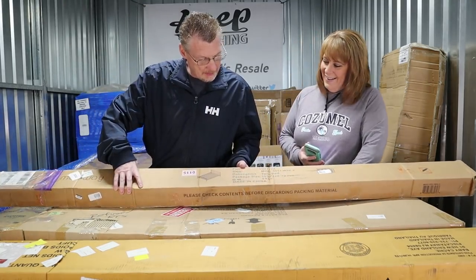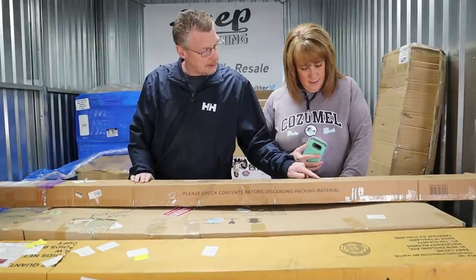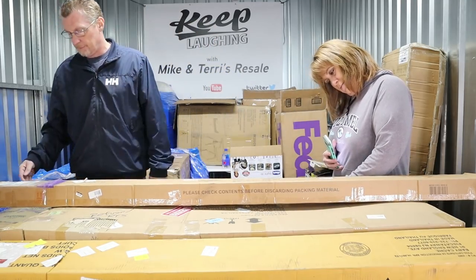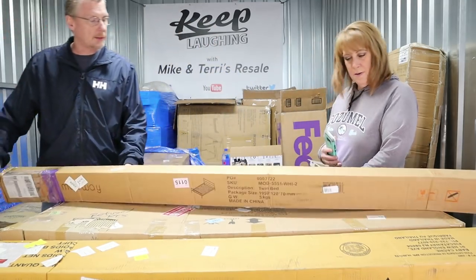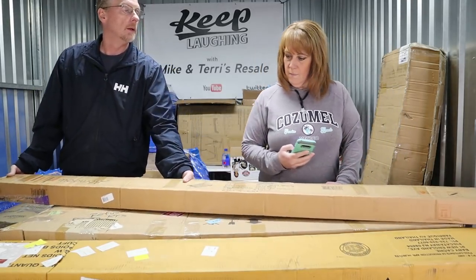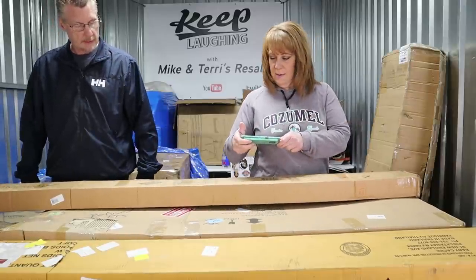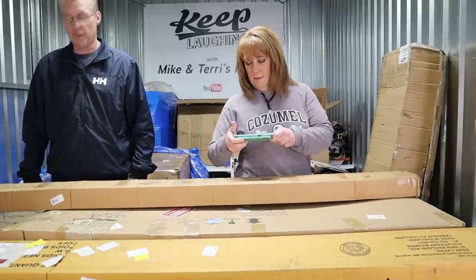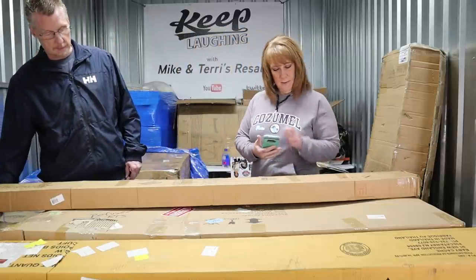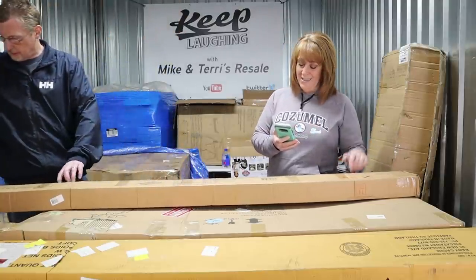Okay, guys. This says frame, twin bed. I don't know. The box says right here, twin bed. That's what the package says. Let's see what we come up with. If we can get a better price, or a better idea.